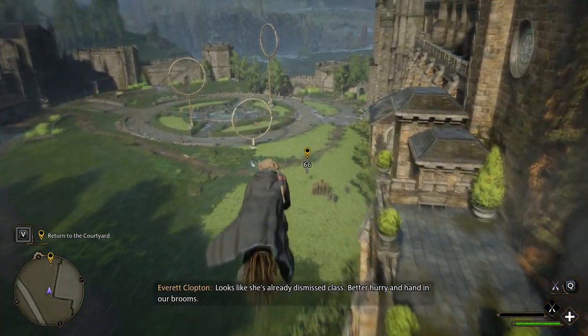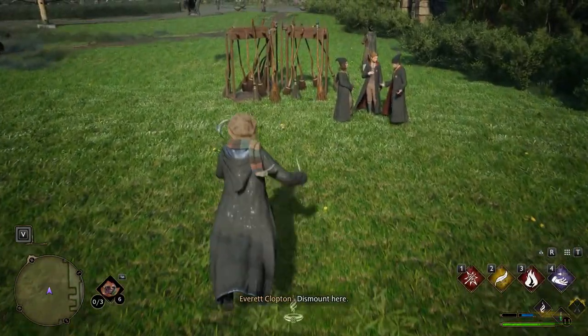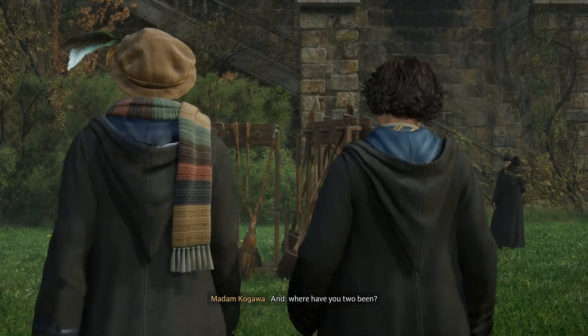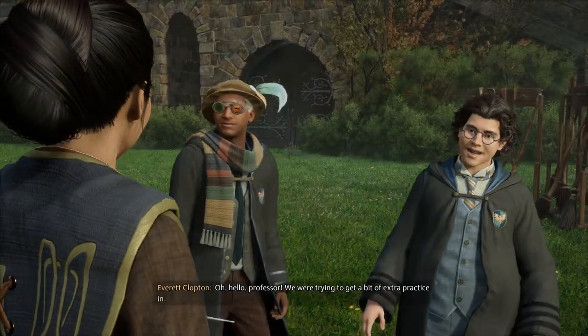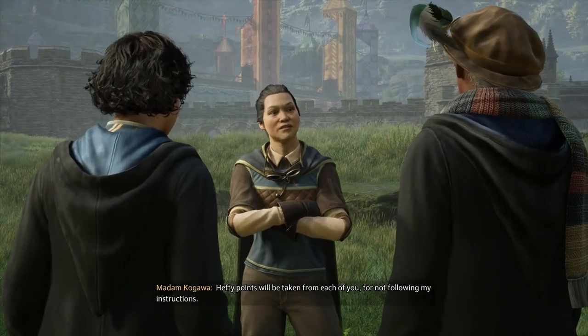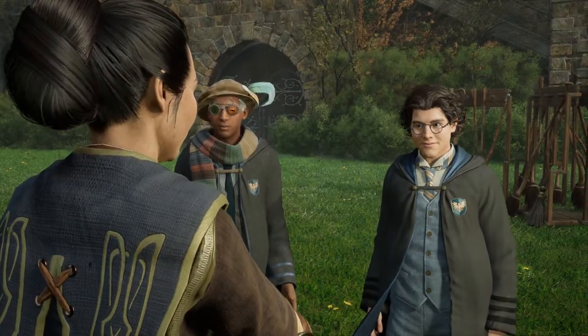Might be we're ready to get caught. Better hurry and hand in our brooms. Dismount here. And where have you two been? Oh, hello, Professor. We were trying to get a bit of extra practice in. Hefty points will be taken from each of you for not following my instructions.